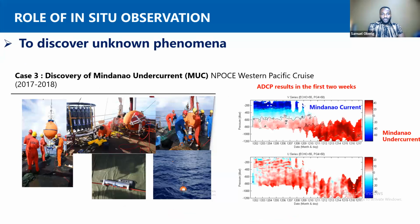Okay, so this is case three, the Mindanao currents. As you can see, the mooring data right here, from 0 to 12,000 meters below sea. Okay, this is the pressure, and so you could see where they are red. You could see high underwater currents, which are very important.